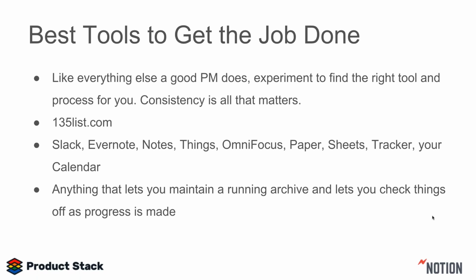Because your main goal is having this running archive that lets you check things off, feel like you're making progress, and then allows you to reflect back and see what you didn't get done. So end your day and start your day with those two frequent habits, and everything that's in between, I promise, will not be mundane, because we're PMs and we're putting out fires constantly.